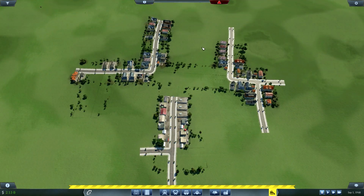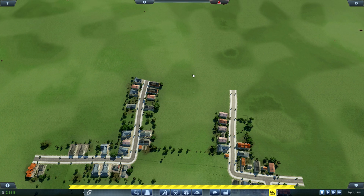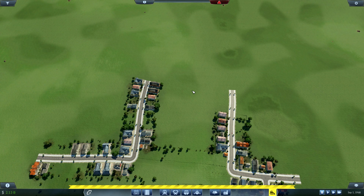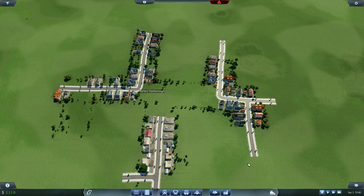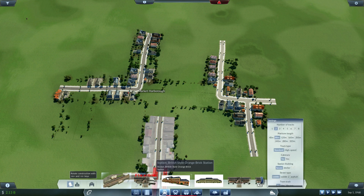There we go. If we have it about here, we should be good. It's got a little curve on it. It's kind of nice. Yeah, I'm happy with it so far. Let's build us a station, shall we? Let's build us a station.